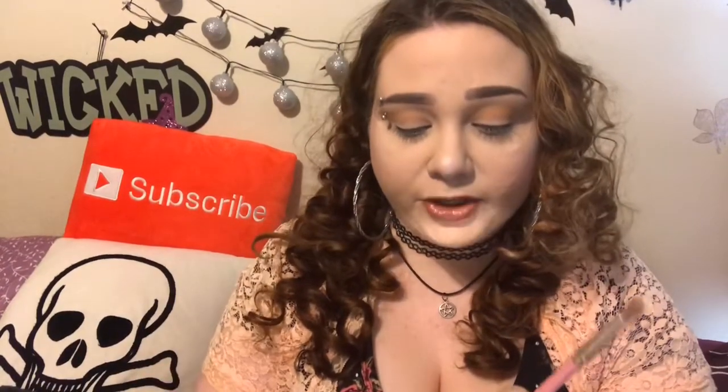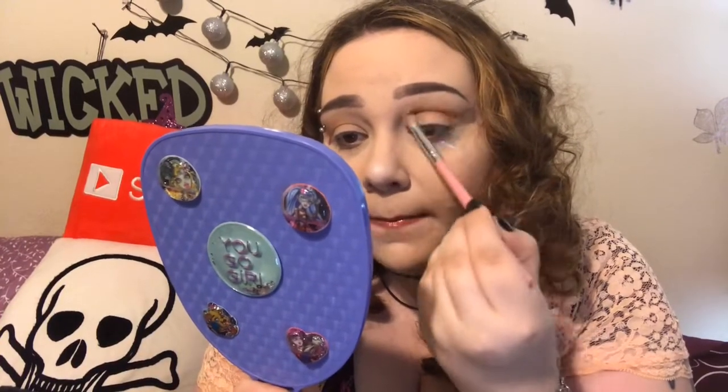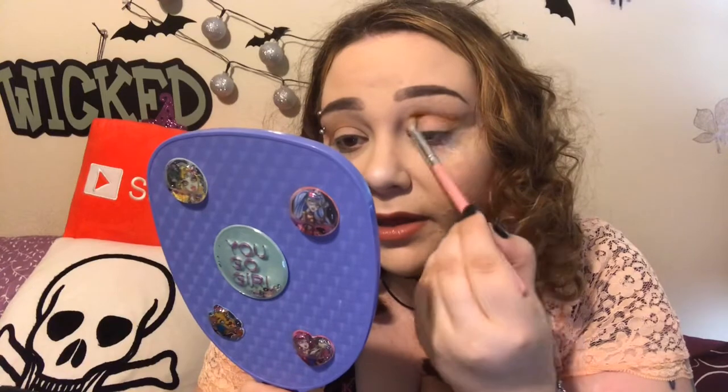So let's take now the shade Crush, which is this color right here, and we're going to lightly start building up the color in the crease. I'm going to put that on top. Look at this. I barely touched it. The pigment in these shadows is just amazing and gorgeous, and everything I look for in shadows.